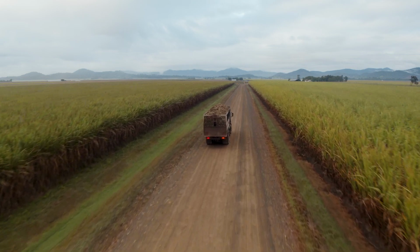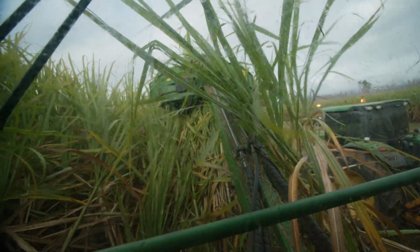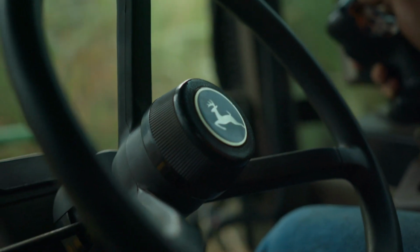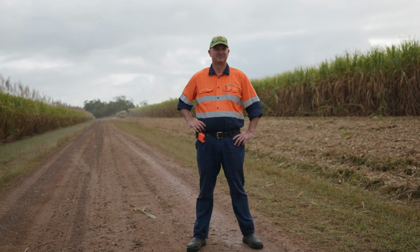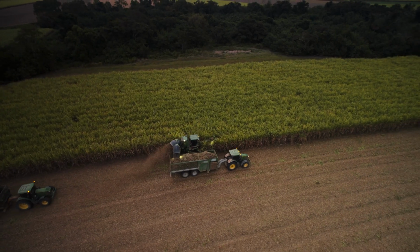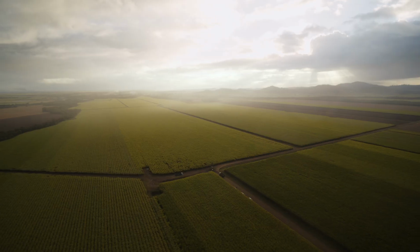George Williams, operating partner of Racecourse Projects. We've been operating for about 8.5 years. Fourth generation farmer just north of Serena. Started with Racecourse Projects from inception, and we've grown from just over 250 hectares to just under 5,000 hectares in about 8.5 years.